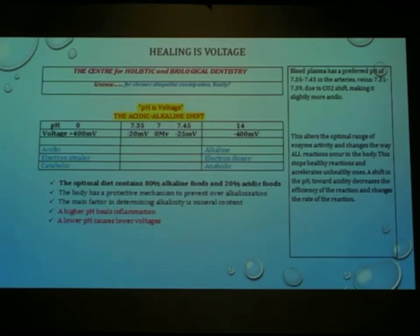There's an electron going in. You need to keep the pH at minus 20 millivolts to minus 25 millivolts. That's the barrier membrane, right? And that second line, right underneath the yellow acidic-alkaline shift. And then see that 7.35 to 7.45? That's your blood pH. We all know that a pH of 7 is neutral. If you go to 0, you're at plus 400 millivolts. This is how Jerry Tennant figured all this out. If you go to minus 400 millivolts on the right side, that's where you're extremely alkaline.